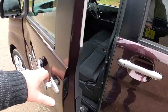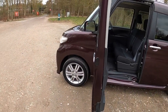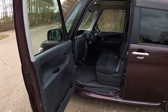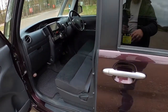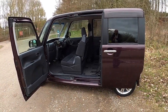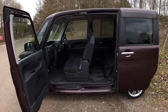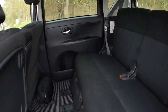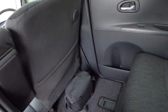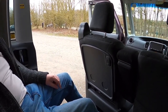Anyway, let's go and have a look in the back. So I'm going to open the front door first. I think you'll agree that that's 90 degrees. Look at the space. And then if you open this one, that's the amount of space that you've got, which I just think is absolutely fantastic. And if I sit in the vehicle, that's my drone down there. If I sit in the vehicle, look at the space that I have. And there's even space for me to put my feet underneath the seat.